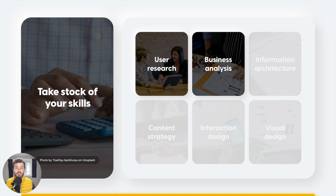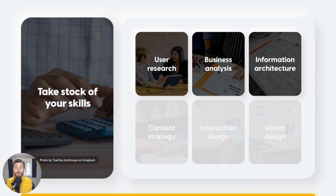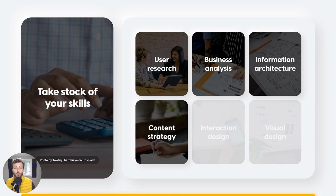Next up is business analysis, which is all about understanding the business's goals and strategies and how that fits in with the product. Then it's information architecture. This is all about designing navigation, creating sitemaps, and organizing information logically through schemes and structures. Next up is content strategy, which is all about using content to guide users.